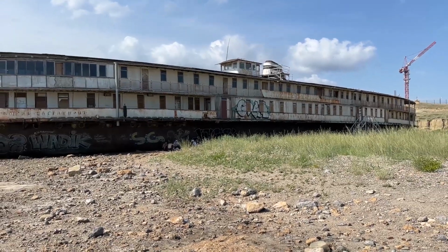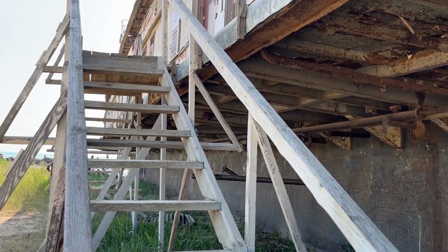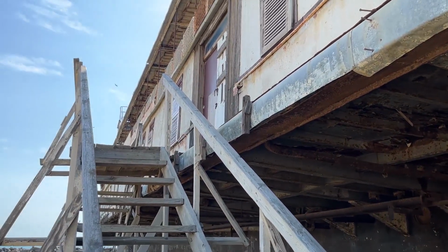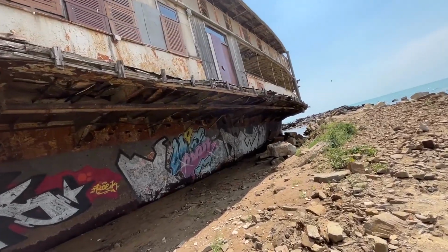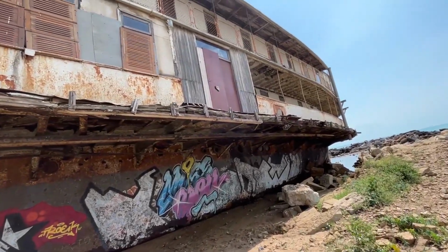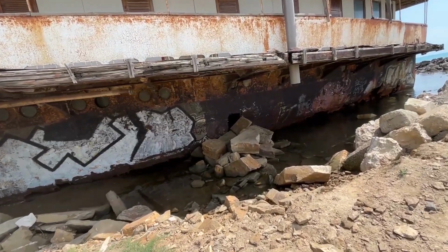Everything was complicated by the presence of the security, which didn't let anyone in. But our curiosity was so great that we decided to take the risk. Let's go. We waited until the guard left to the store and then quickly and quietly approached the ship and found a hole leading into the hold.